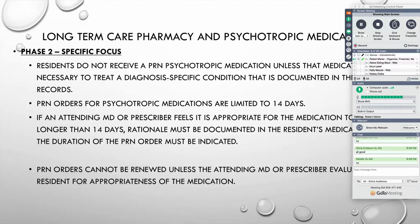PRN orders cannot be renewed unless the attending MD or prescriber evaluates the resident for the appropriateness of the medication after 14 days. So there are going to be stop orders. And the biggest risk with these stop orders, and why good communication matters, is that if somebody is taking a drug like a benzodiazepine chronically for 14 days, we run the risk of withdrawal side effects. And so there needs to be a good communication point, especially when we start getting to day 9 or day 10, of what are we going to do.